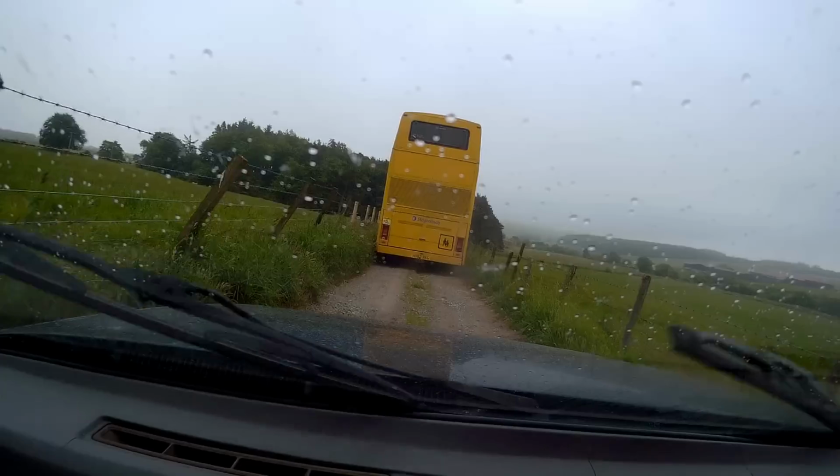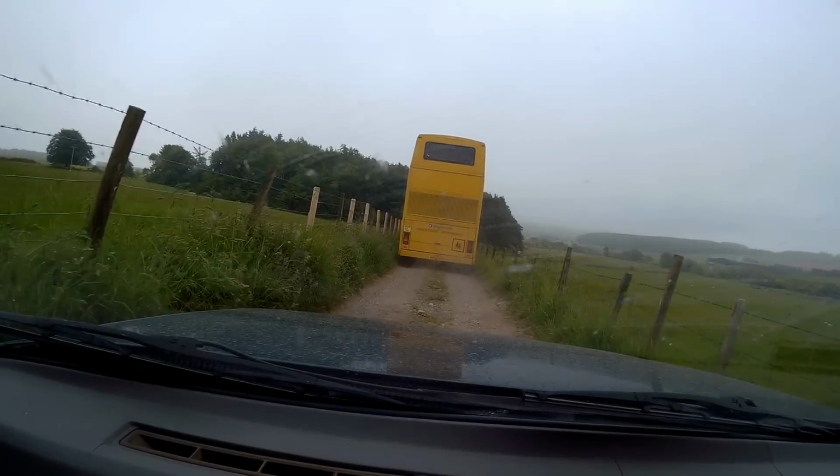The bus is just struggling over some particularly bad sections. It is quite tight on this bit. All good fun, the things we do, eh? So, yeah, I mean, the Montego was a fleet favourite. It did become quite popular.